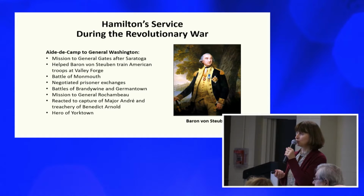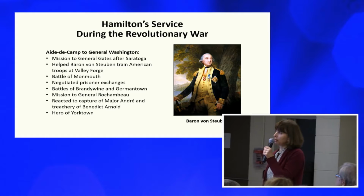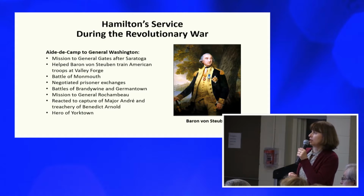Hamilton is also entrusted to often negotiate prisoner exchanges. He takes part in the battles of Brandywine and Germantown. He accompanies General Washington on a mission to General Rochambeau. And again, Hamilton's knowledge of French was very, very essential in communications between the Americans and the French throughout the war.